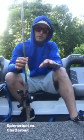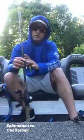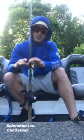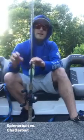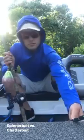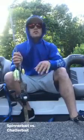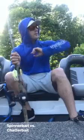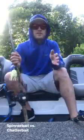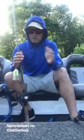A chatterbait is great for everything that basically a spinnerbait is good for. But I think a spinnerbait is really good for grass too. Grass, lily pads, things that are just too thick for a chatterbait's nose and blade to get through cleanly. Sometimes I like ripping it through, but sometimes it's just too much, and I don't want to have to rip it so hard that I'm pulling it 6-7 feet through the water, because then I'm out of the strike zone of the fish.